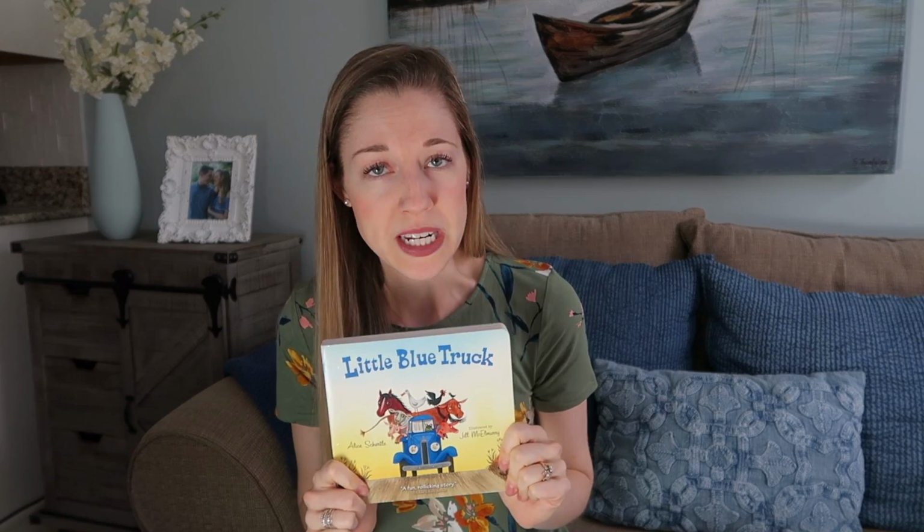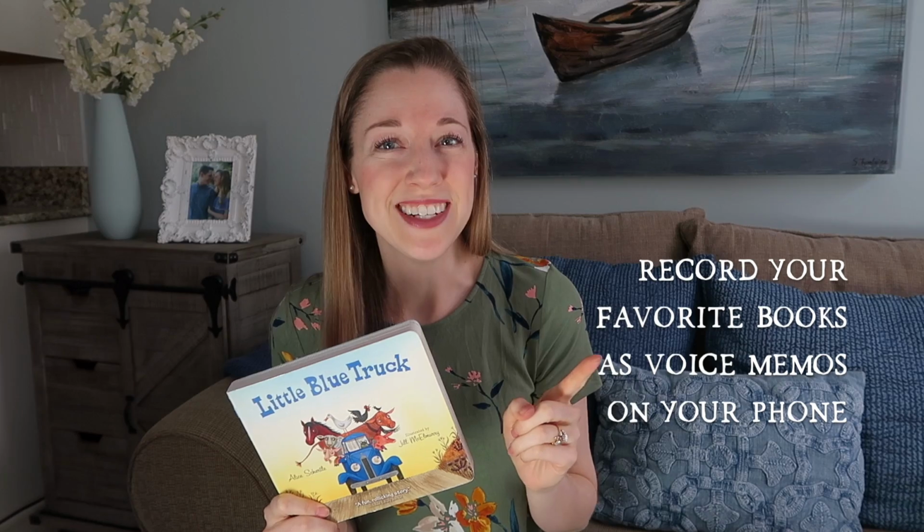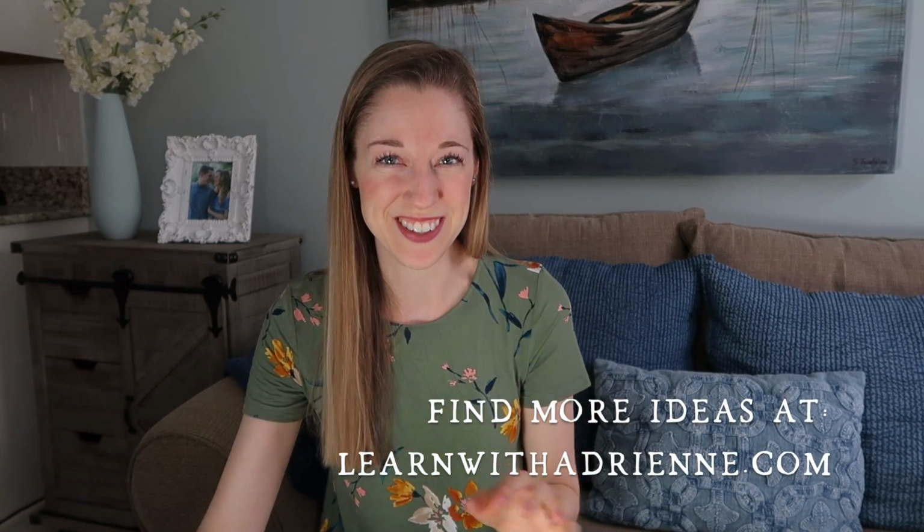Another tip is if there's a book that your child loves reading, you can record it as a voice memo on your phone and then play it, like when I'm trying to get dinner ready or something. I'll play that voice memo so he can hear the book even when I'm not sitting there reading it to him. So that's a tip that I wanted to share with you that I really enjoy using with my son.